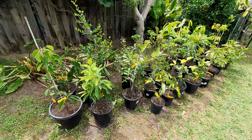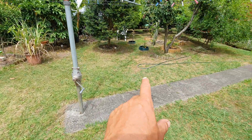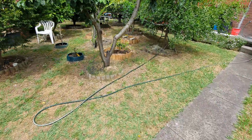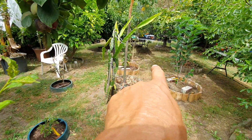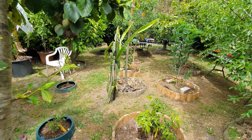So I'm going to be going through these and moving them into shaded areas between these trees here. There's a bit of shade over there and a bit of shade over here, just back there where it's shaded, just for a couple of days.